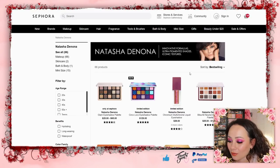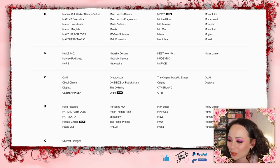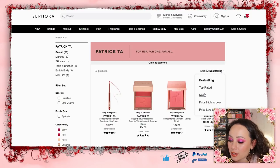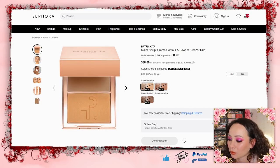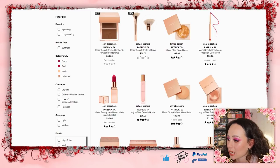I own everything from Natasha Denona. Get me off of this page. So good, though. So, so good. I love nude sticks as well. I'm trying not to add more because I know my card's like $400 and it's just not what I need. Oh, you know what? Are these available? Please be available. No. Coming soon. Well, when these come out, I'm getting them. Well, like one or two shades. I haven't decided which one yet. But I'm really excited about that.